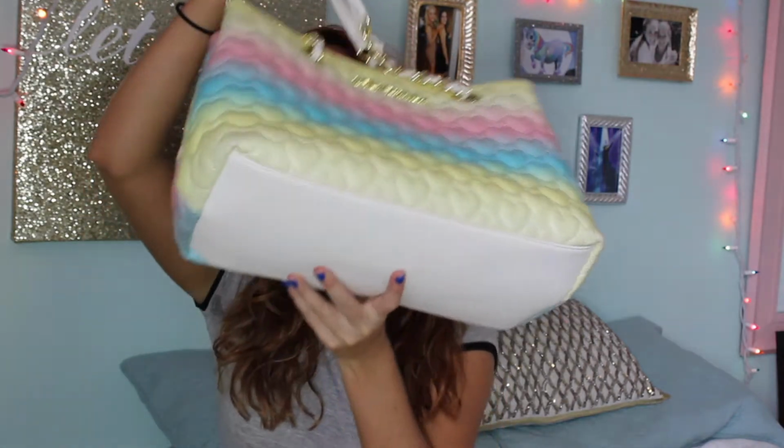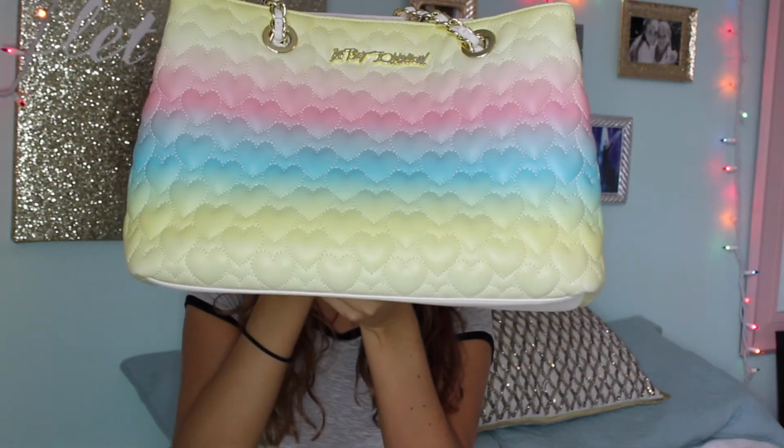So I bought the travel bag, and then this obsession began. This obsession of, if she made a bag in this color, then she had to have made a bunch of different styles in this color. And so I went on the internet trying to find more rainbow Betsey Johnson bags because I'm crazy and obsessed. And I ended up finding this beautiful purse at Nordstrom with the exact same rainbow color and pattern with the quilted hearts, and I've been using this ever since.